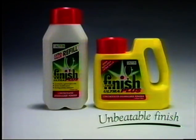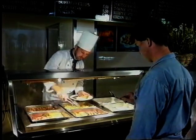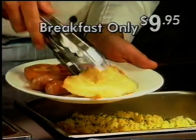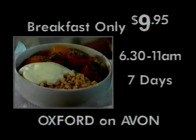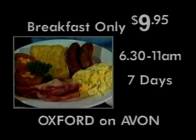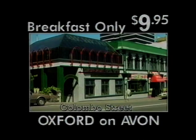Unbeatable finish. Breakfast at the Oxford-on-Avon for only $9.95. English cooked breakfast or continental breakfast, including tea, coffee, fruit juice and toast. Only $9.95 for breakfast. Other menus also available. The Oxford-on-Avon in Colombo Street.